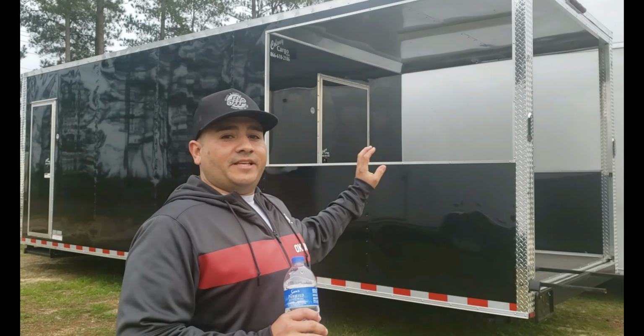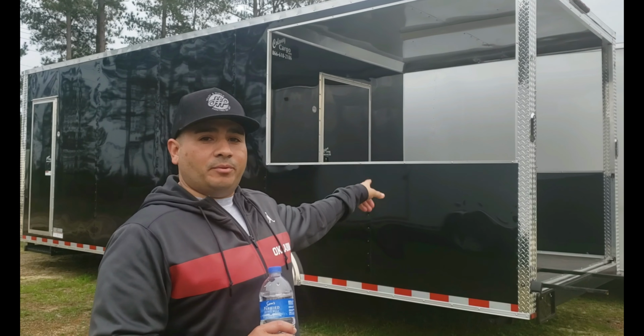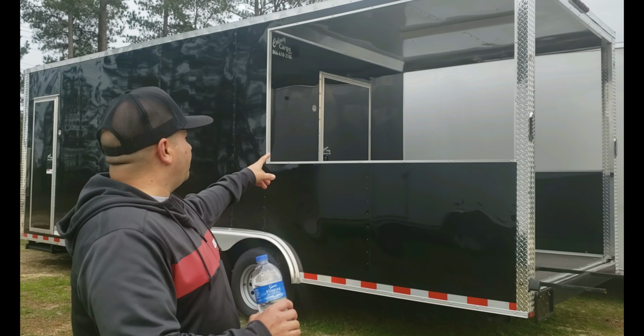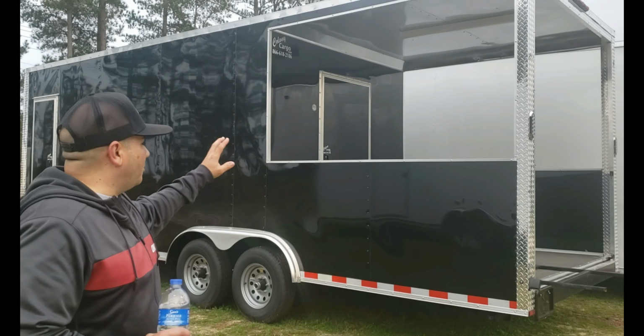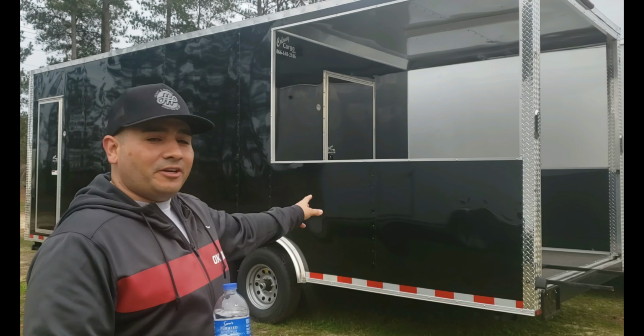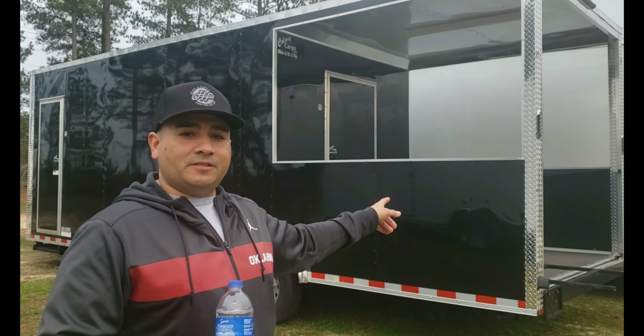All right, so this isn't the exact one we're getting. We are getting the black one with the silver trim just like this, but it's gonna be different. As you can see right here, this one has a porch on the back, and what I'm gonna be doing back here is live screen printing. So people are gonna be able to come over here, step up on top of this and just screen print.